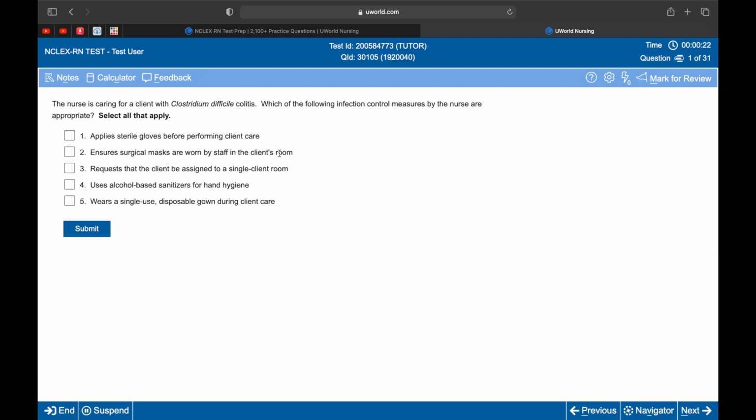So it asks you the question: a nurse is caring for a client with C. diff. Which of the following infection control measures by the nurse are appropriate? Lord, are you guys making me write this? Don't worry if you don't get it right, because they do explain rationale. So let's go through this. Apply sterile gloves. You don't need to apply sterile.